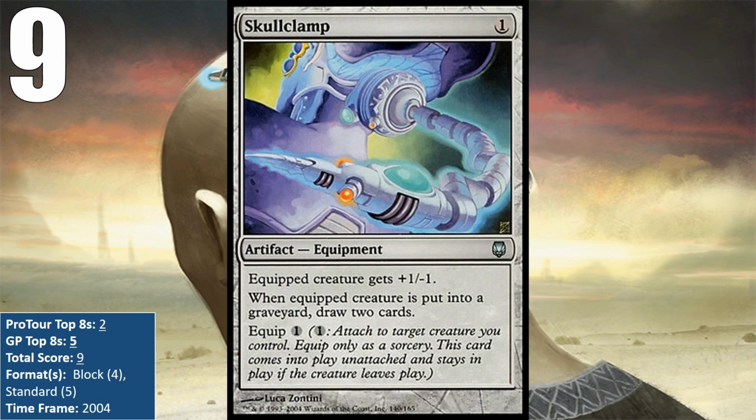At number 9, we have one of the biggest mistakes Wizards ever made, a card that makes Smuggler's Copter look like garbage, Skull Clamp. If it weren't for the fact that it was quickly banned out of basically all formats, it would undoubtedly be number 1 on this list.